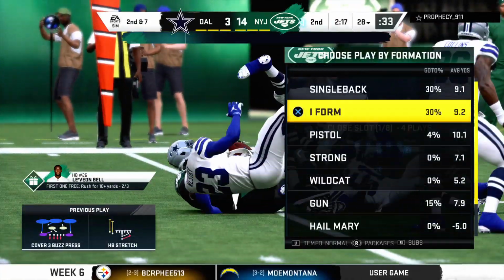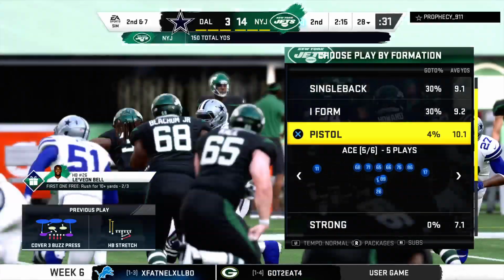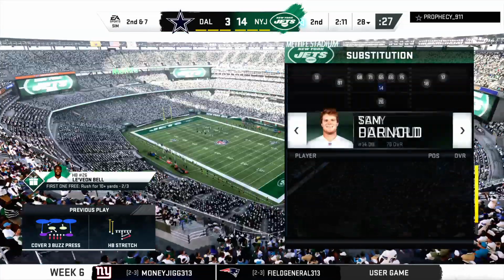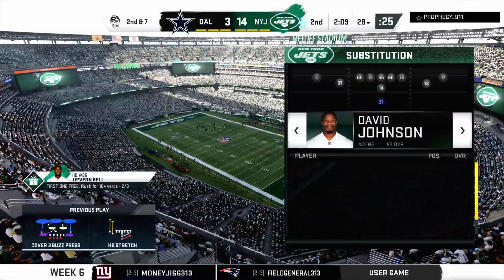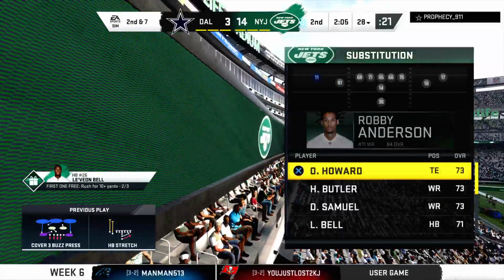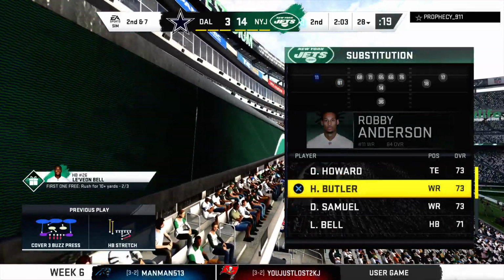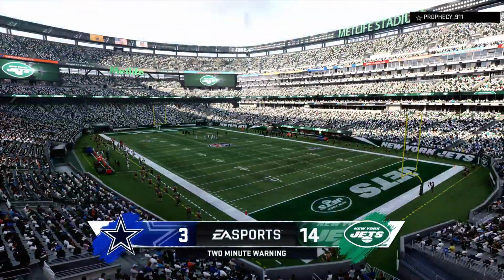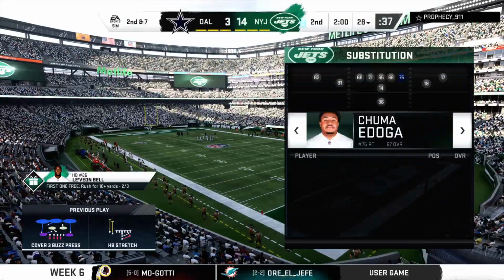A gain of 3, 2nd down. You talked about the need for them to establish the run early. They've been able to do that here in the first half. And that means that the whole offense has adopted that attitude and that persona. We're going to take care of this young quarterback. Let's all get together and run it and take the pressure off. We've got a 14-3 ball game with 2 minutes left in the opening half.